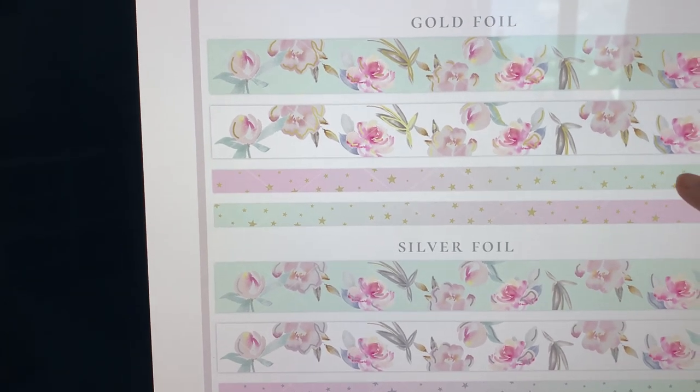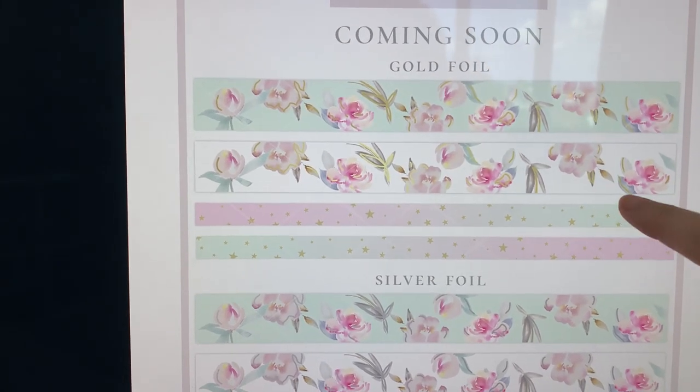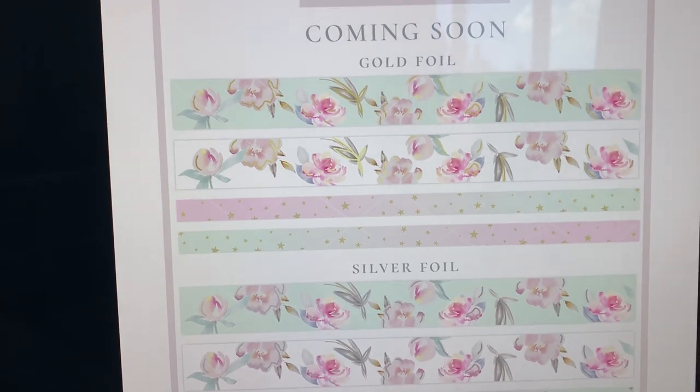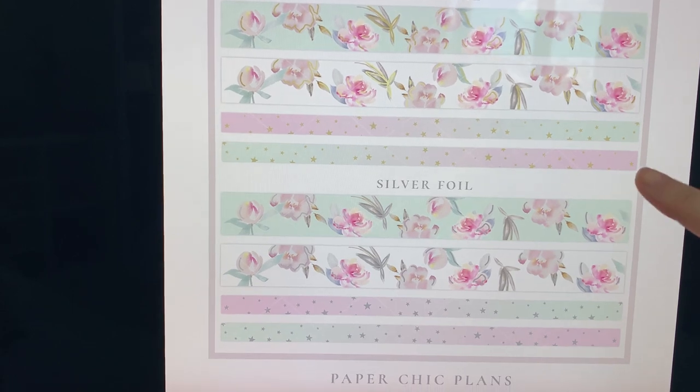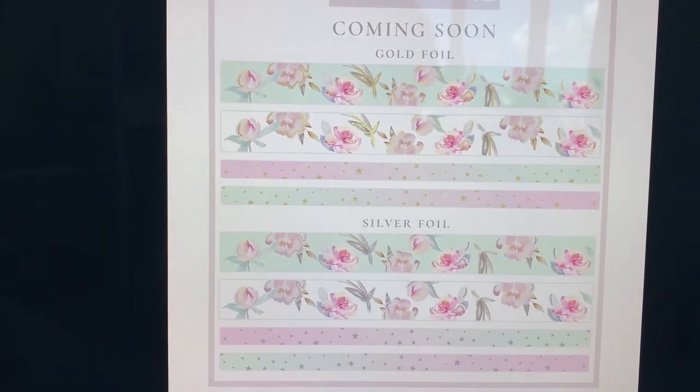It's the same colours as in here. So that's the same green. And then the pink is pulled from within the flower. And then I'm going to have them all in silver foil and a lighter gold foil.